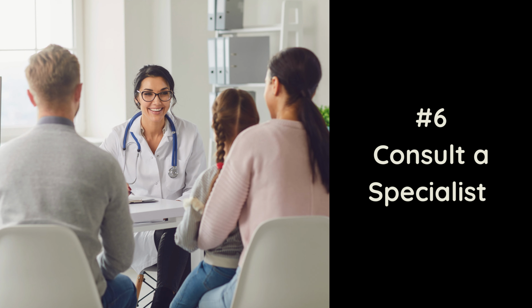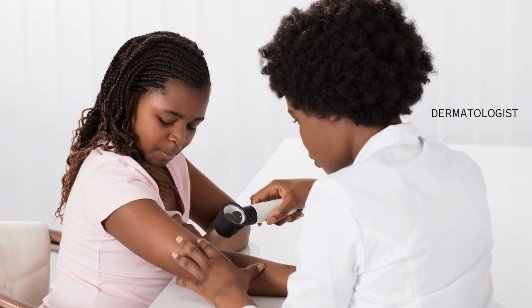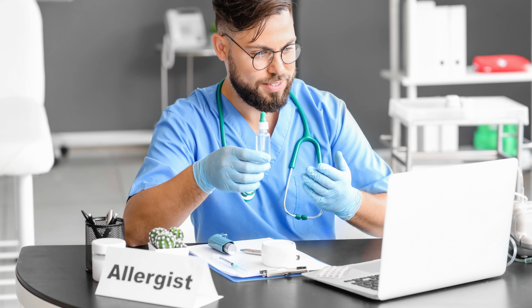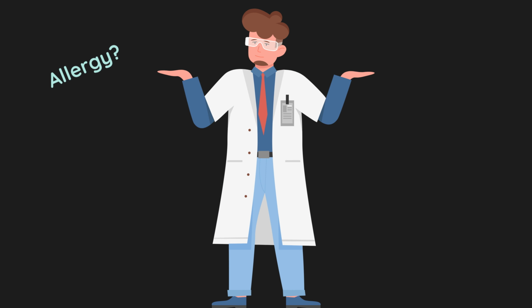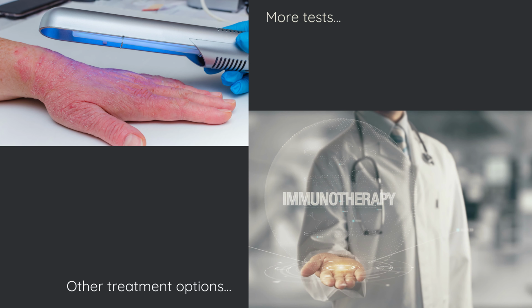Number 6. Consult a specialist for refractory cases. Many children with eczema can be initially treated by a general pediatrician or family doctor. However, it may be necessary to refer to a specialist in dermatology or allergy, especially in cases of frequent or severe eczema flares that do not improve despite appropriate treatment. It is possible that the symptoms may be from an undiagnosed allergy or may be due to another condition that is not eczema. These situations may warrant further testing or more severe treatment options like phototherapy and immunotherapy.